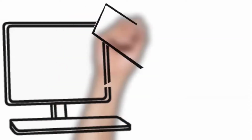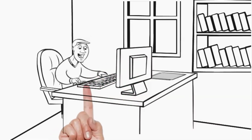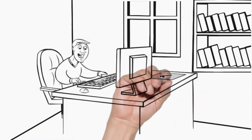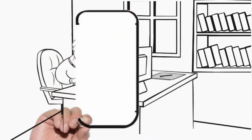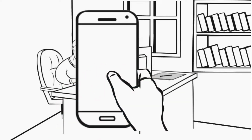Tip number 2. Pretend you are in a live class or conference. Try to maintain eye contact and avoid distractions in your work area. Put your phone out of reach so you won't be tempted to text or surf during the meeting.